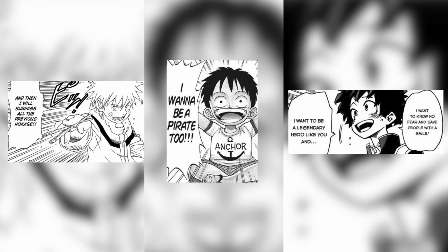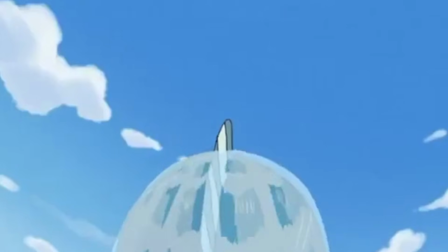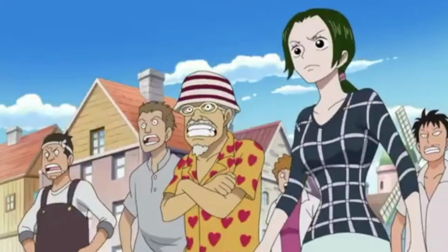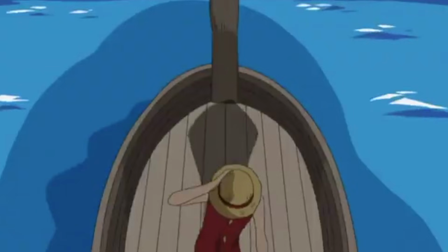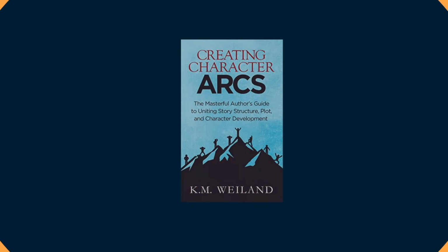But of course it would be a pretty dull story if they all got what they wanted, so now we need to create some obstacles for them to overcome. And before we go into designing any external obstacles via the plot, we can actually create an important obstacle through the creation of our theme and character. That would be an internal obstacle. One way of doing this would be to create the lie the character believes, which is an idea from K.M. Whelan's book Creating Character Arcs.